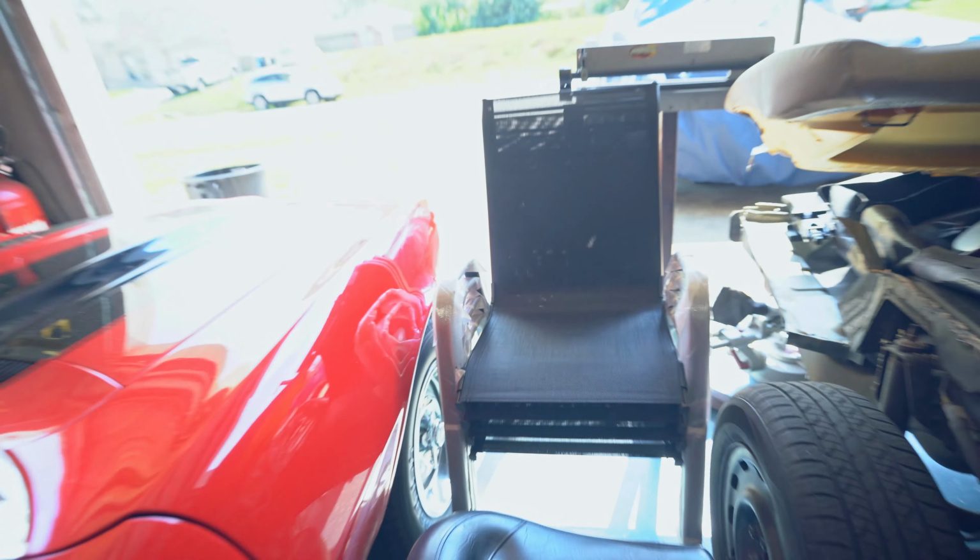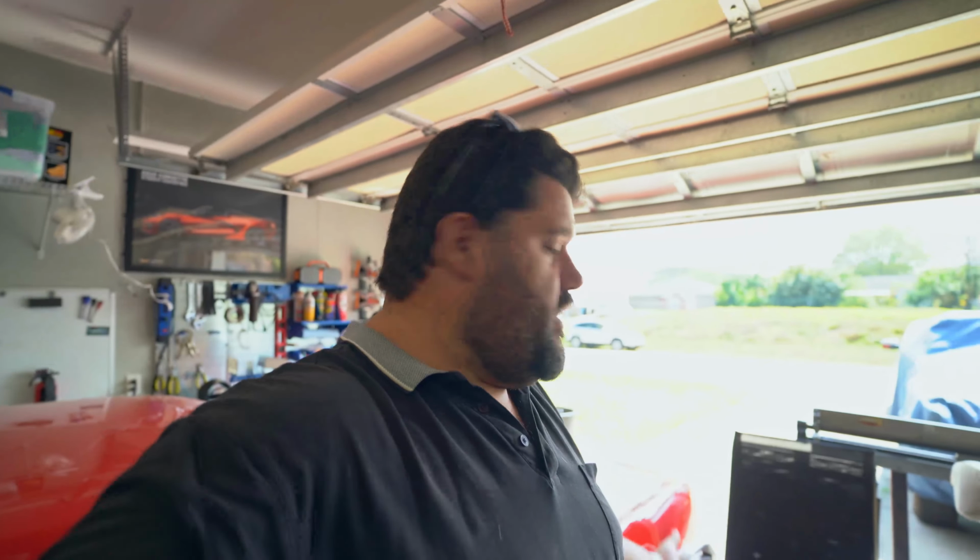And on top of that, I even have more stuff showing up. I mean, like these chairs. Where did this? I don't even know where they came from, but they're here in the garage.